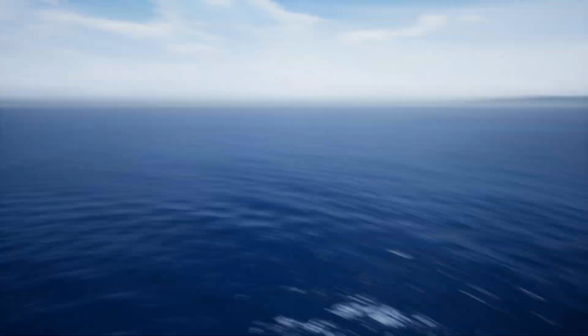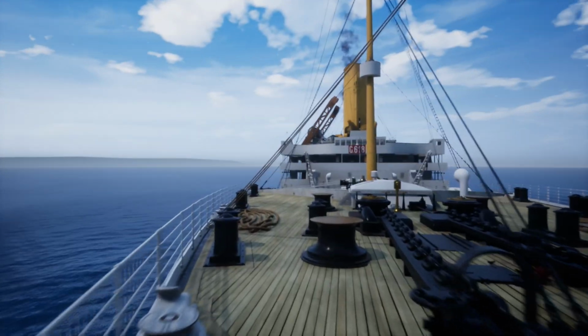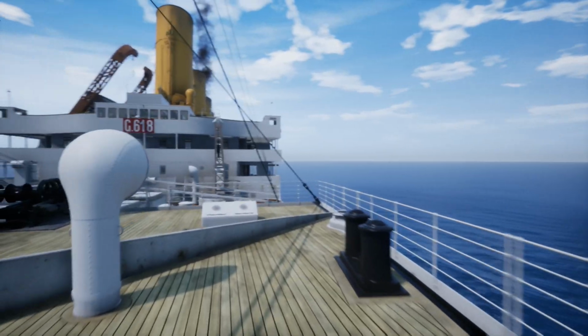That's about as far forward as you can get. Look back at the whole ship there. It's a pretty surreal thing, able to see a view like this. Nobody has seen a view quite like this since Olympic was out of service in 1935.